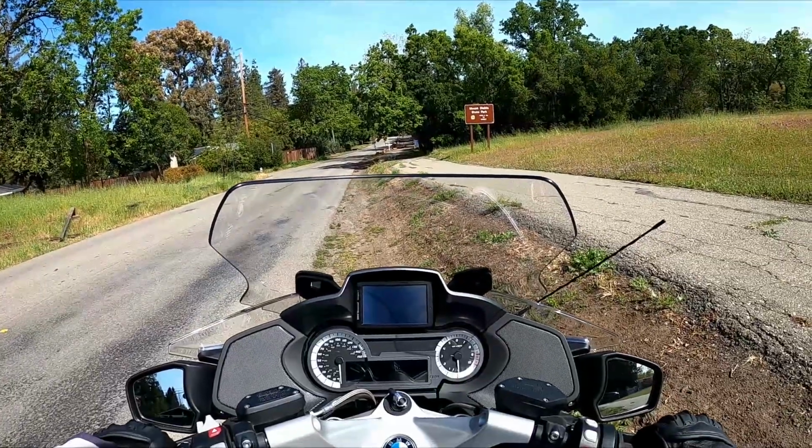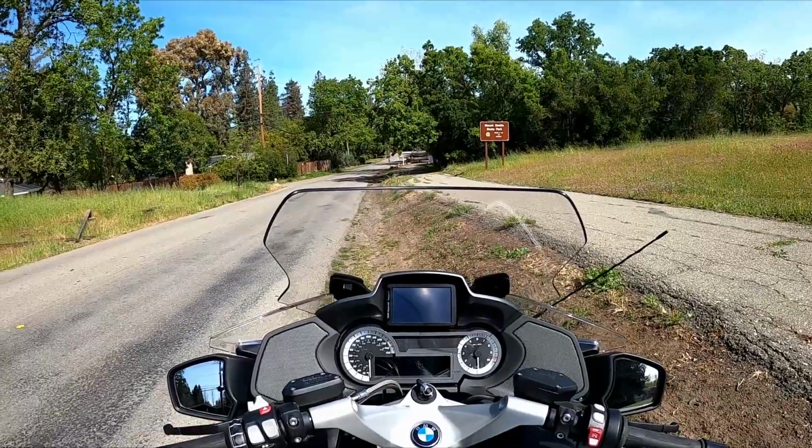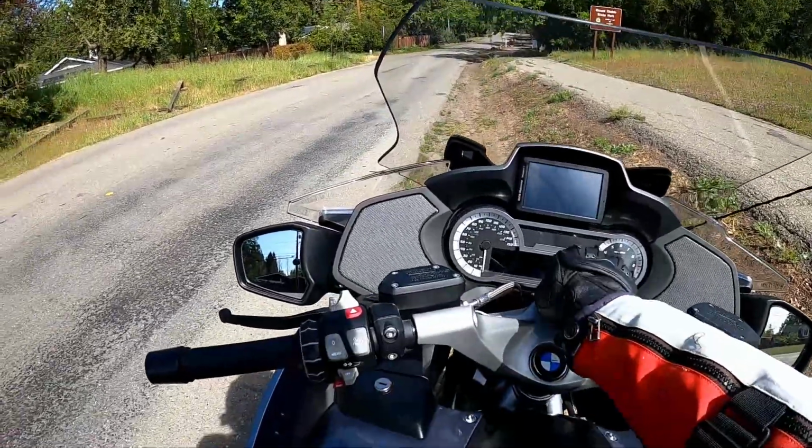That's to be reminded just in case I do survive the ride to the top of the Mountain of the Devil. Yes, that's right. We're going to do Mount Diablo State Park today. All right, let's get started.